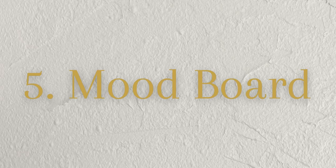So this next part I think is the most fun part of the whole project, and that is the mood board. Now I don't want you to skip this part because it is important, and a lot of people will think that it's a little too superfluous to get into, but it really isn't. It really is the roadmap for how you want your room to look, and you can change things in and out. You can tweak things if you need to. That's really the beauty of a mood board, especially if it's an electronic format.